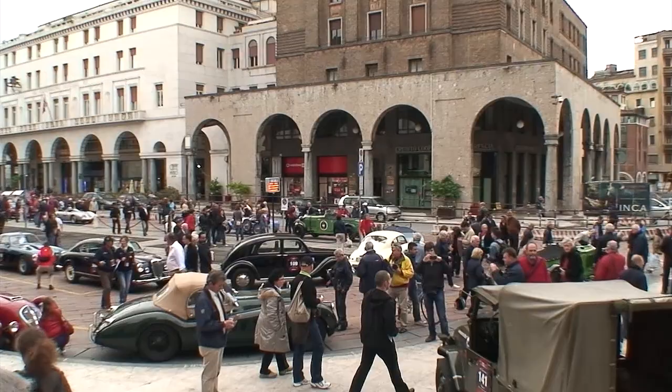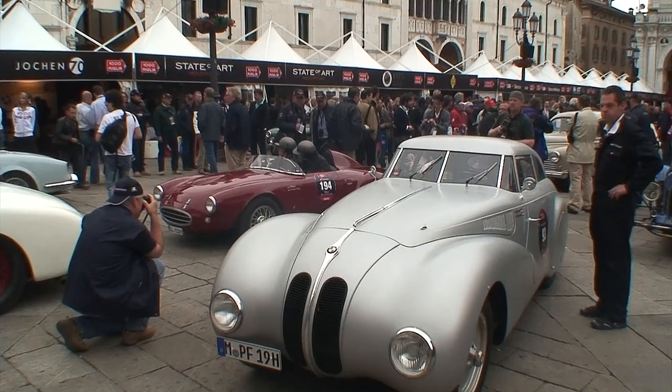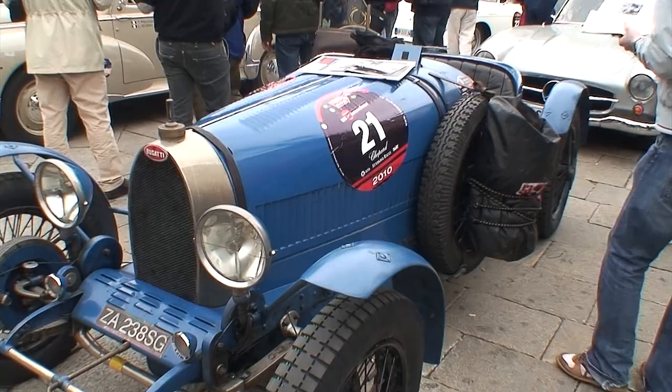Lots of excitement, lots of media activity. These people are ready. At least their helmets are ready. Well, BMW is making another try and they got this far now. This one's ready for the road. I don't know about the rain. A rally.